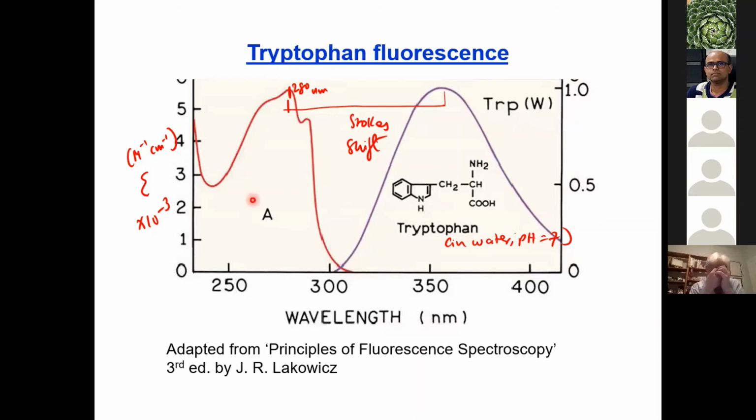Tryptophan is an intrinsic fluorophore. There are 3 intrinsic fluorophores: tryptophan, tyrosine, and phenylalanine. The one we end up using the most, for people working with proteins, is tryptophan. Why is that the case? Because tryptophan amongst these 3 has the highest quantum yield, and it is also very environment sensitive. It's easy to get its emission because its quantum yield is higher than the others.